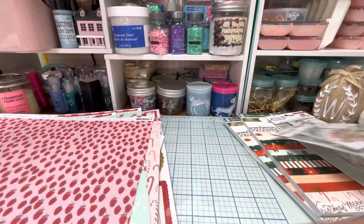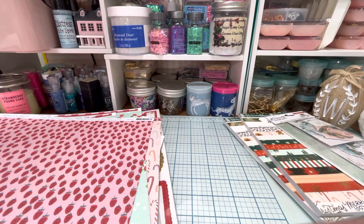Okay, let's look at the ephemera really quick. Oh my gosh, my fingers don't want to work, you guys. Open. Oh my goodness, come on. Come on, fingers, you got this. Okay.